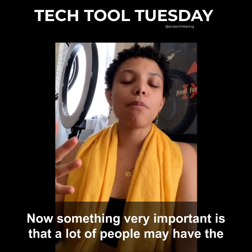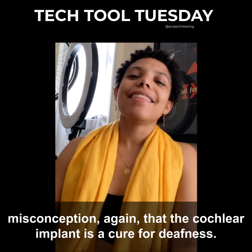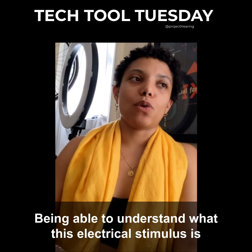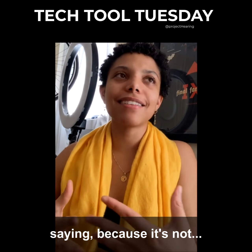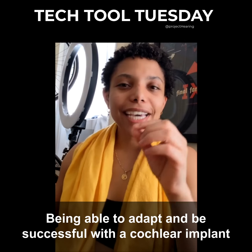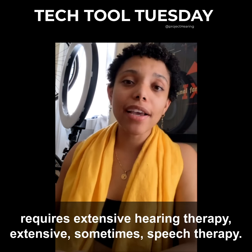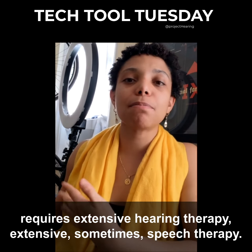Now, something very important is that a lot of people may have the misconception that the cochlear implant is a cure for deafness. It is not. Being able to understand what this electrical stimulus is saying, because it's not the human body, it's not a natural thing, and being able to adapt and be successful with a cochlear implant requires extensive hearing therapy, and sometimes extensive speech therapy.